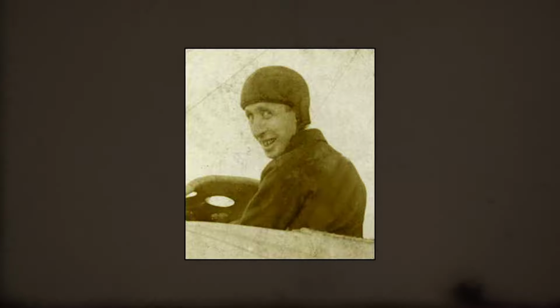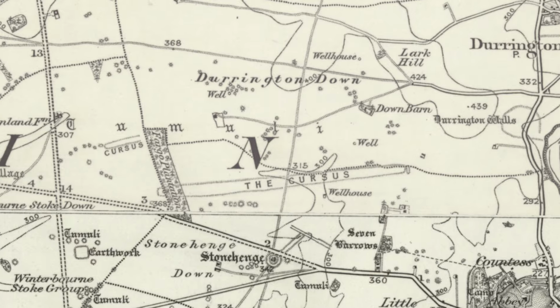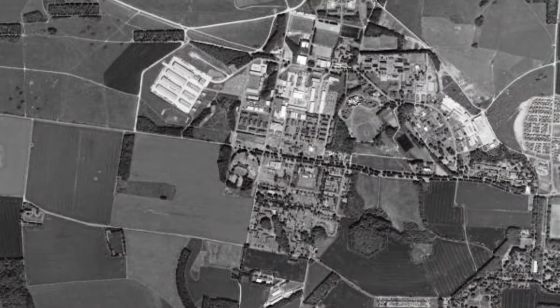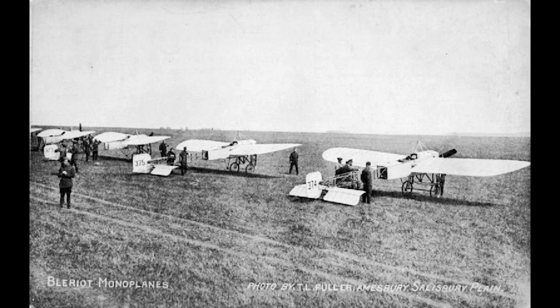In 1909, a civil pioneer by the name of Horatio Barber rented a strip of land just north of Stonehenge to fly his plane from. This was soon adopted by the MOD and became Lark Hill. And in 1911, when the balloon section was expanded into an air battalion encompassing airplanes, it established a presence here, later to become part of the Royal Flying Corps, a precursor to the Air Force.